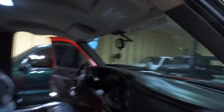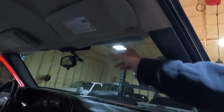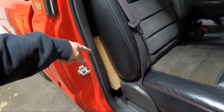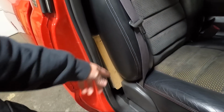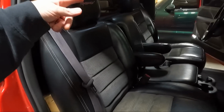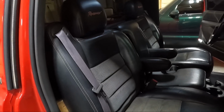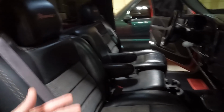The headliner, guys, look, the duct tape that was holding it up, it's gave up the ghost. It's not doing it anymore. It has a pretty sick little Jensen subwoofer in it. You can see this box, this homemade box back here. The amplifier is just stood straight up and down behind the driver's seat, and luckily it hasn't blown any fuses because the wires are really close.